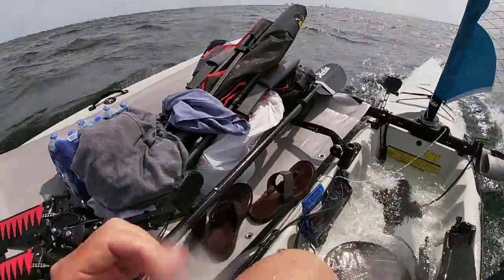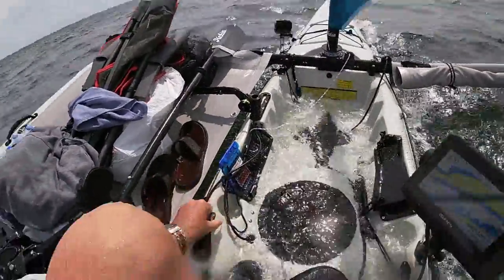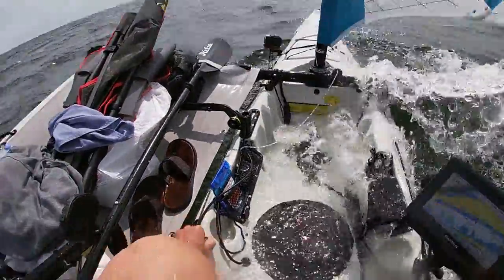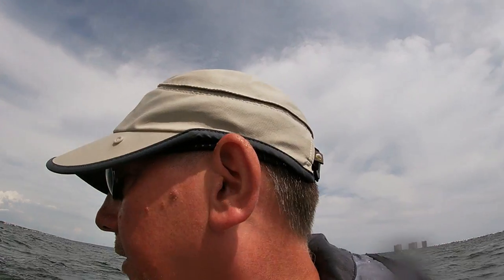Probably gonna have to do the old sump. Gonna have to do the old manual bilge again. I'm pretty sure that we're getting full of water here. We're swamping out again, guys. Swamping out. All right, I'm gonna have to bilge out here and then continue on, I think. So we're gonna do that.